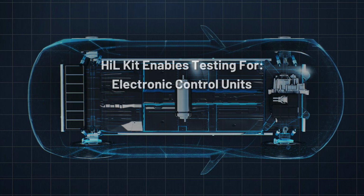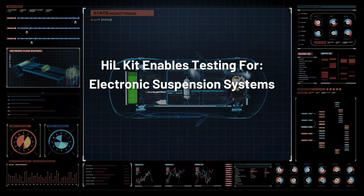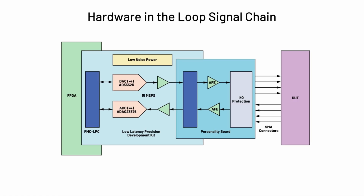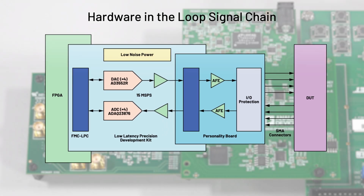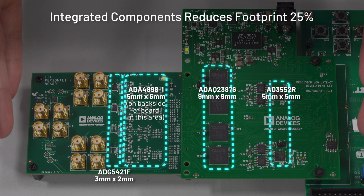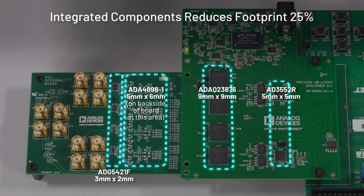The low latency and fast sample rates yield a test system with precision linear performance that emulates close to real-time system behavior. This signal chain combines small form factors, highly integrated components, and an optimized power solution to reduce board space. The result is an optimized low-latency precision solution in a small footprint.